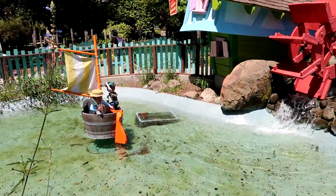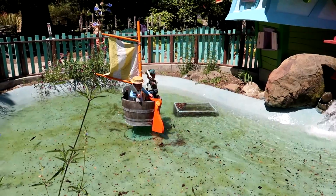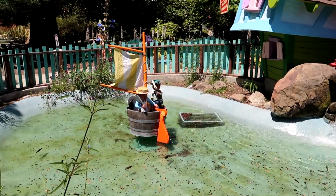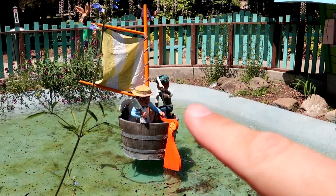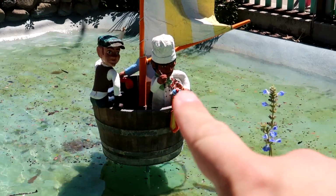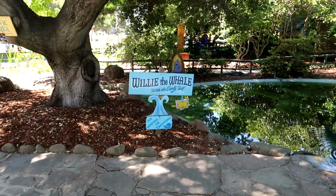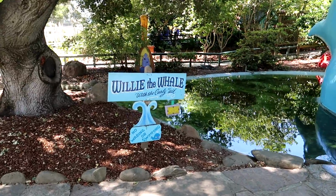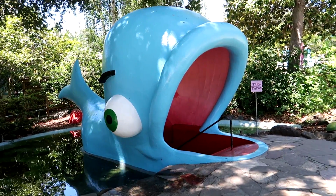And down there in the creek we have the three men in a tub. You see the butcher there with his cleaver. I think it's a candlestick maker right there next to him. Okay, on the other side here we do see the baker. There's the candlestick maker right next to him. Here we have Willy the Whale with the curly tail. You can see Willy the Whale right there.